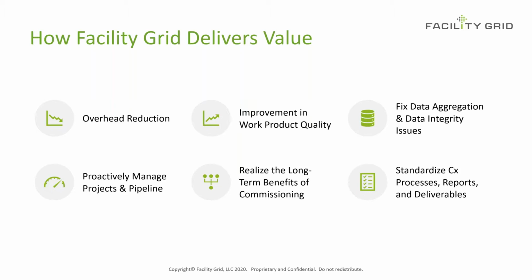Facility Grid also fixes data aggregation and data integrity issues because everything resides in one place and everything is managed by our servers, or in the case of our offline apps, we manage that also from the offline facility using the phone all the way back to our server. So we take all that in consideration.